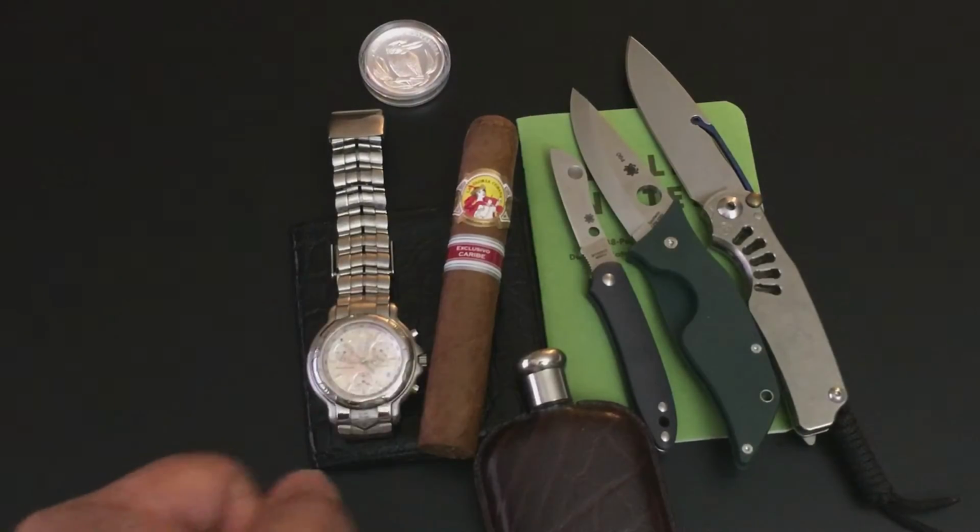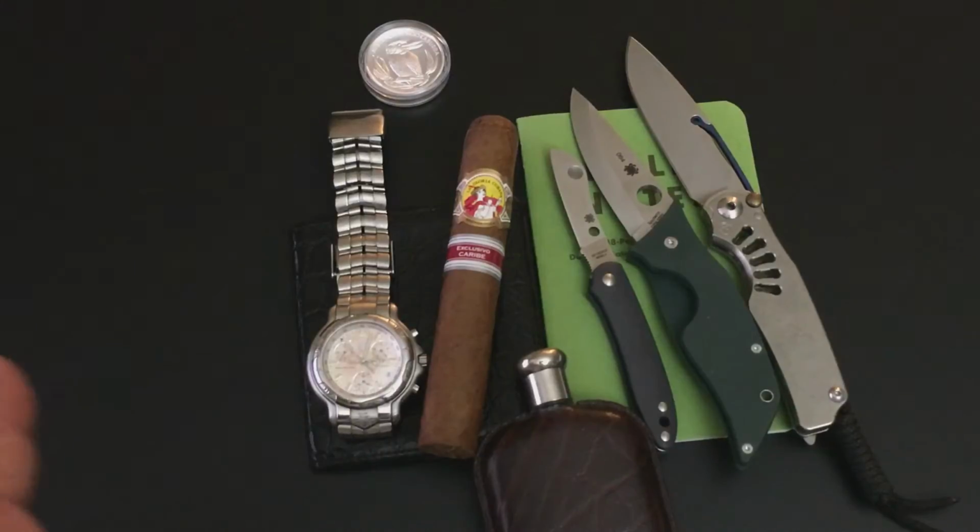I'm going to stop running out. Woo, I'm talking way too much. We're getting to the knives, honest. Please hold on or fast forward this to the knife part. But I did get a new camera and a new lens.